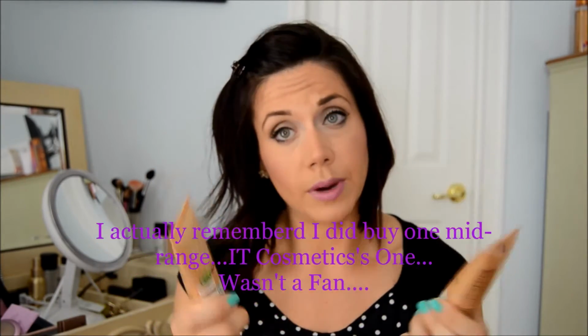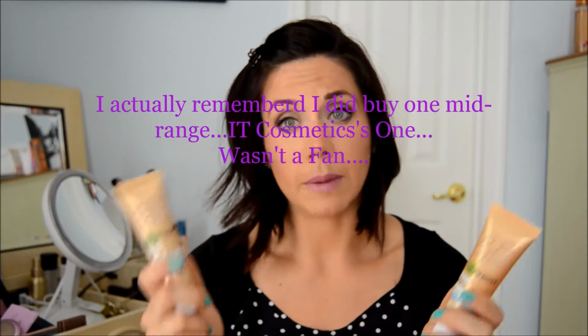You probably can't hear what I'm doing, but these are extremely, extremely liquidy. When you open the tube, it almost bursts out. These are great options if you're outside all day and you don't want something really heavy on your skin, and it has SPF of 20 in it. I think these are great. This is probably the best BB cream that I've used, and this is the only BB cream that I use. So I've never actually bought any high-end BB creams.